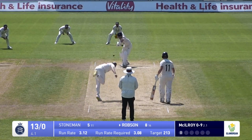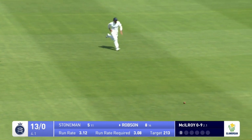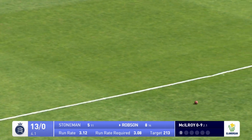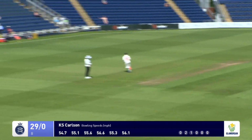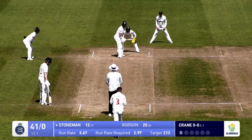Desperate in need of an early breakthrough, and they won't get it there as that's run down by Robson towards the boundary. This one I think will reach the ropes. It's a despairing chase. Fortunately, his left arm round the wicket to the right-handed Robson, and Robson just flicks it off his pad. Delightful shot there through mid-wicket for 4.